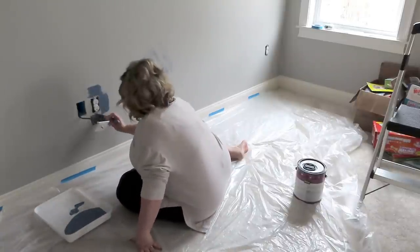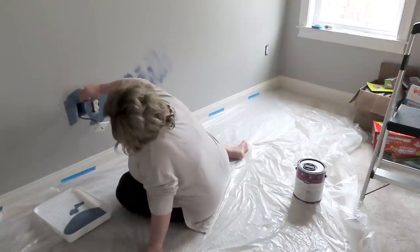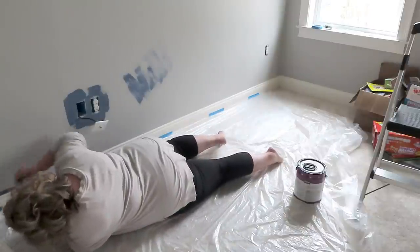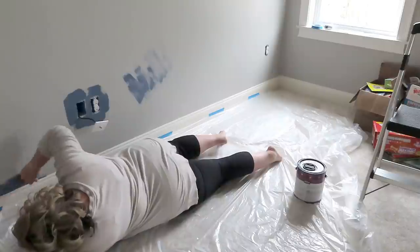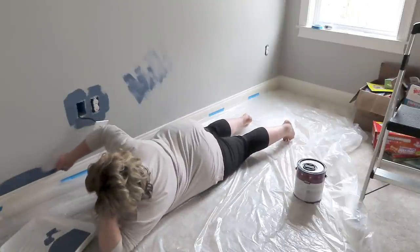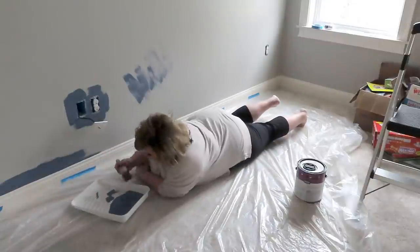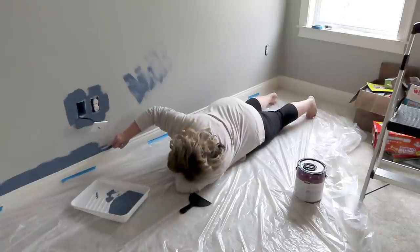So I'm just going to use an angled brush to cut in around all of the outlets and down along the baseboards and in the corners. I am not one to take the time to tape. I just refuse to do it. So for a number of reasons. Number one, I feel like it never creates a good enough seal unless you're going to caulk it. There are ways to use the painter's tape and caulk it and get a really good seal, but I just wasn't going to take the time to do that. I feel like it takes half the time if I just use a really good angled brush, take my time, and just cut in this way.